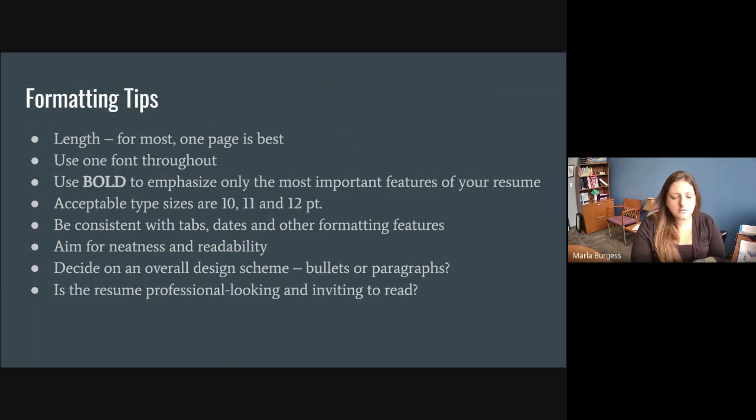All right, so a couple quick formatting tips. The length for the most part for recent college grads, recent college students, is going to be one page. As you move along in your career, it may develop into longer documents, so 2-3 pages maybe. But we're going to try to keep it to one page. I am going to go over an example later, so we'll talk a little bit more about that.